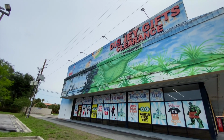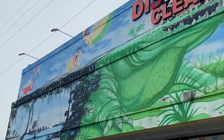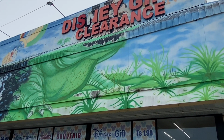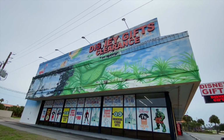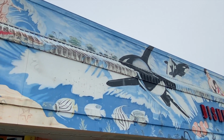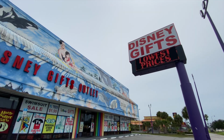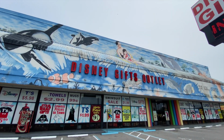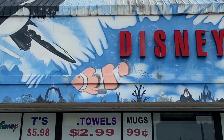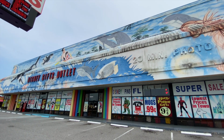Oh yeah, I think I found the last one. Look at that. You've got a pink flamingo over here, a family in a hot air balloon, and then this huge gator on the side. Surfer, kid, and lady in the sand. Got some whales on this side here. It's all pertaining to sea life and different underwater creatures. Oh, I found Nemo. I found you. Found something pretty cool on the side of the building here.